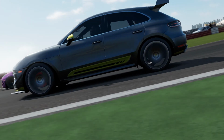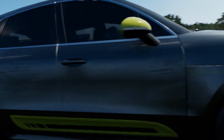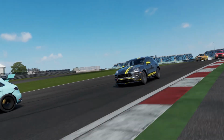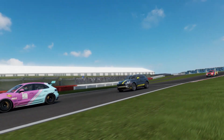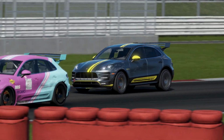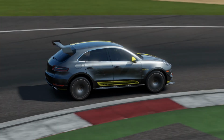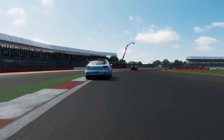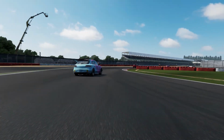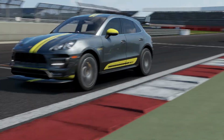I'm not really too sure how, but I think it just has better mid to higher end acceleration, and well, it's probably lighter. That's probably what it is. I don't know why I'm trying to theorise how one Macan outpaces another. It doesn't matter. The Trans Macan did get the overtake on the grey and yellow Macan, and yeah, this car was falling through the field.